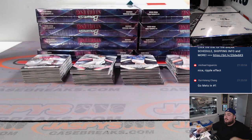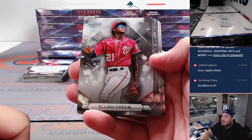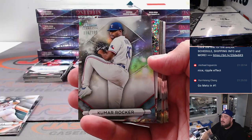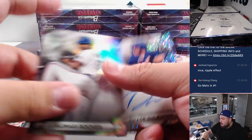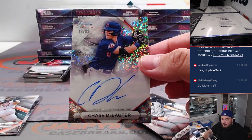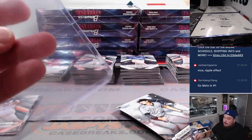Guys, let's go with the first four here. Good luck. All right, here we go. We got a Kumar Rocker numbered to 199 with a Chase DeLauder to 99. Nice little speckle. Yeah, I just posted it. Okay, so I don't need to refresh. If I just click on a break, it'll appear, right?